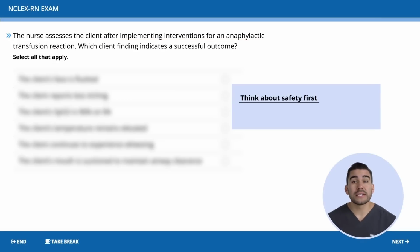Before looking at the options, simply think about safety. How are you going to save this client's life? Well, we want to see improvement of breathing, so no more shortness of breath and no more wheezing. Also, a reduction of those hives on the skin and even itchiness.